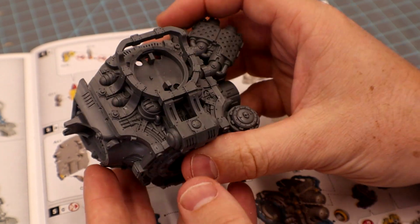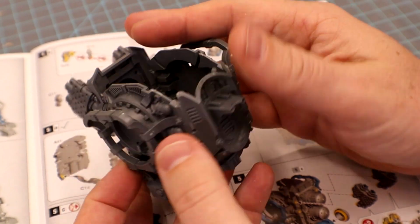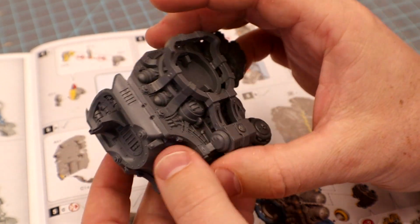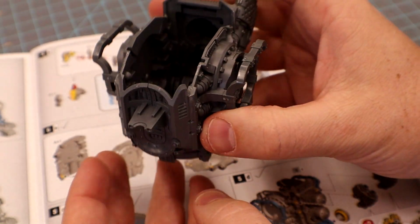So the reason I've done this right now up to this point is it just needs to be painted in black primer and then treated with the metal color paint just like we did with the legs, and this is where it sits on top and it just drops on.